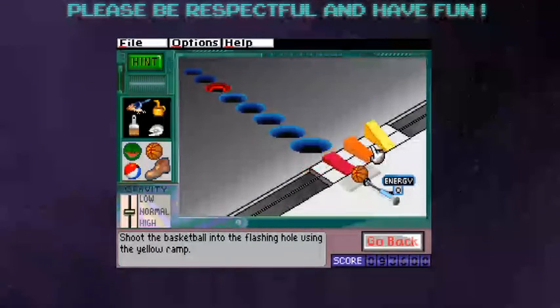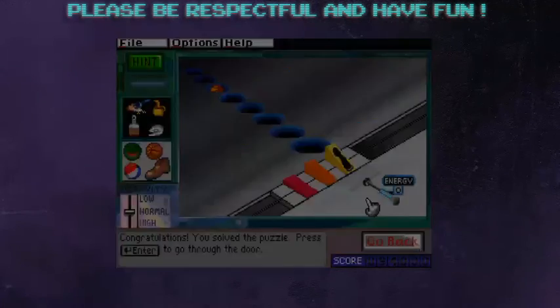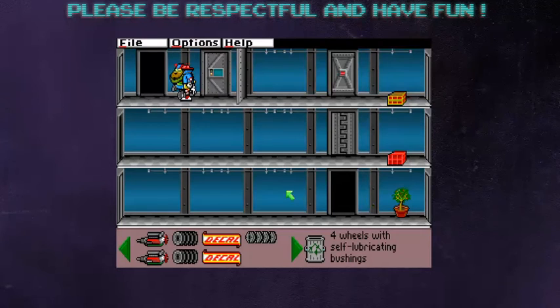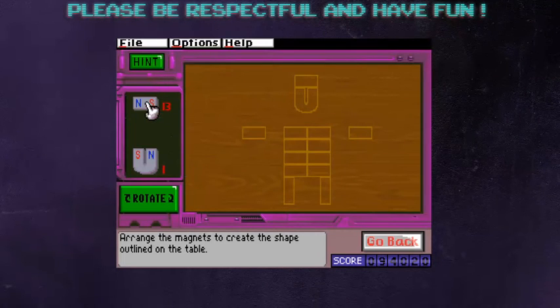Use the yellow ramp. So it's gonna need more energy. Ooh, what's going on? Come on, window. Let's use the oil. There we go. What you got? Self-lubricating bushings. Oh, we already have ball bearings. We don't need that. We just need the tires.